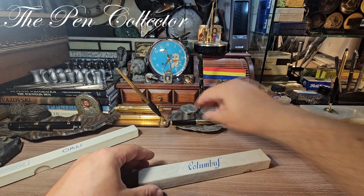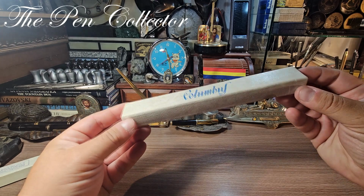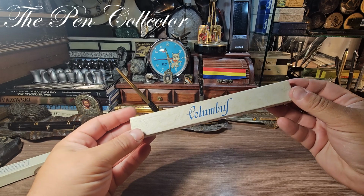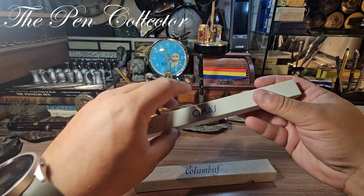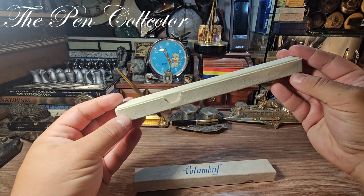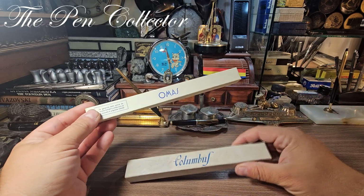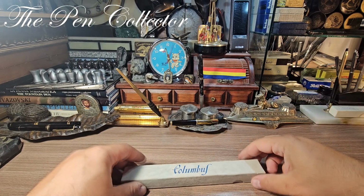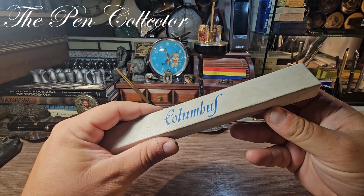Let me put this aside and let me show you initially the original package, which is quite well preserved for all those years. And I have something similar from Omas, but this is, I believe, an earlier one from the 1950s, I presume. And you can see they are quite similar in this point of view. Let me put the Omas here. And let me show you the back of the Columbus.